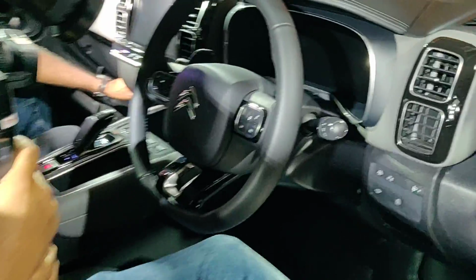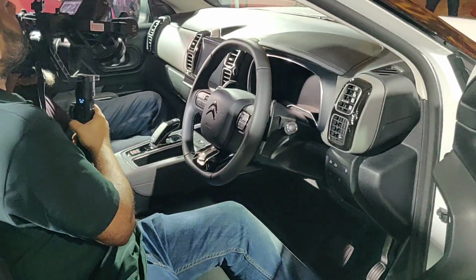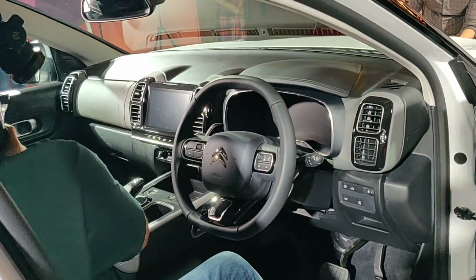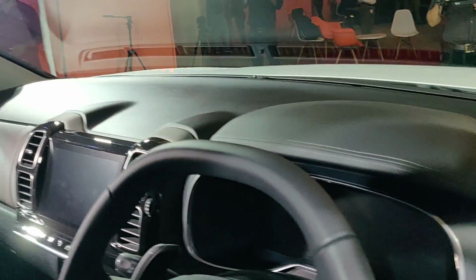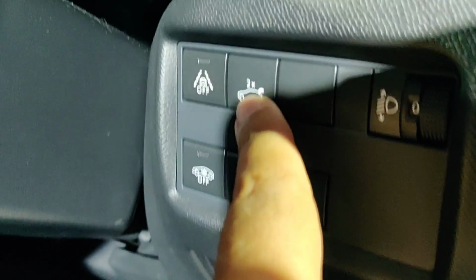Let's have a closer look at the steering. And this comes with grip control system, which is somewhat like the Tata Harrier. It doesn't have an all-wheel drive, but it still tries to do its best to handle different kinds of terrains. This is the dashboard, and this I think is the child lock, and if you press this you will be able to open the boot.